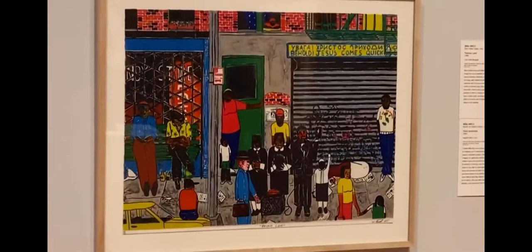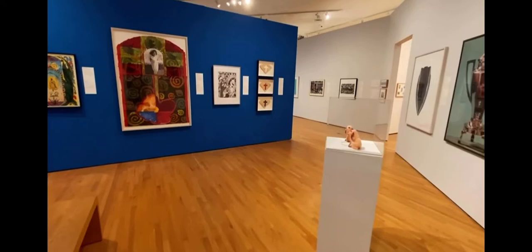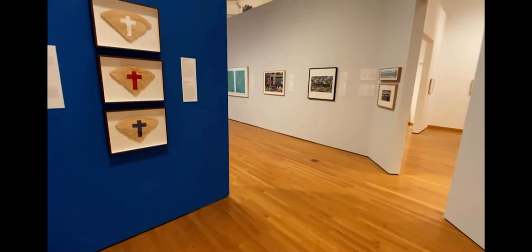Gustafson says they looked for artists' unique perspective on culture, society, and politics. We wanted to take that kind of kernel of what it was that we saw as the most exciting part of the collection, and that's what we picked to put on the walls for this show.